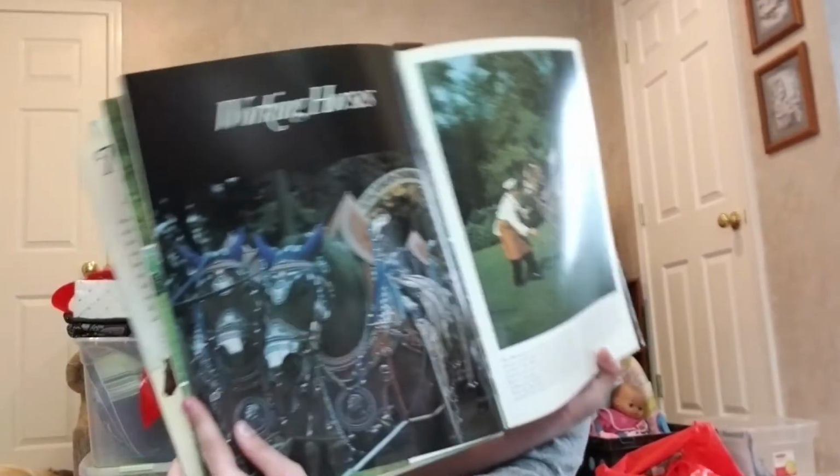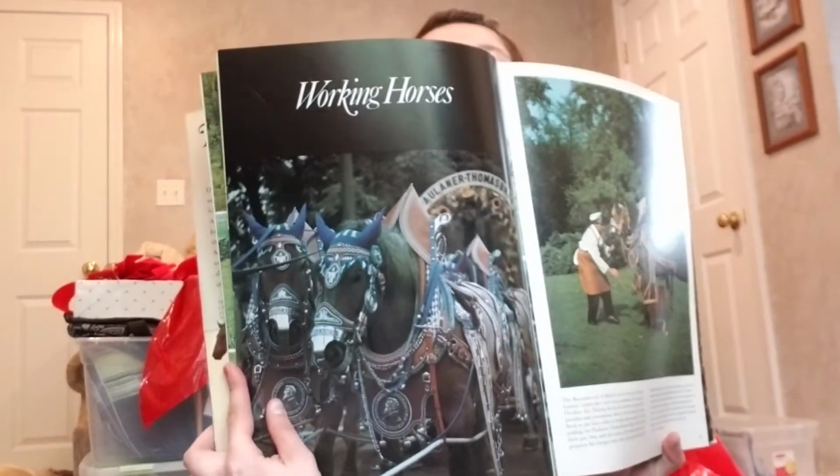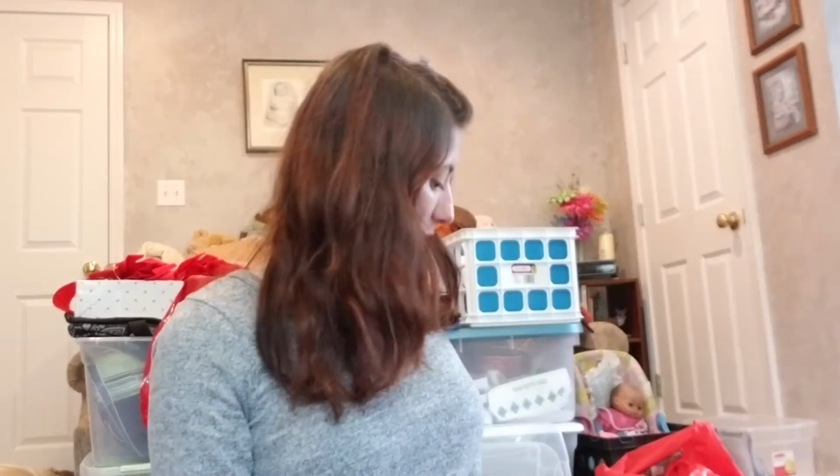But this book looks very interesting. It's got some very cool pictures in it. It's got some really neat stuff in here. It's got pictures of working horses, like that big draft horse and that little miniature, and then it's got horses that are in knight's gear and stuff like that. This is a really cool book.